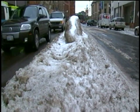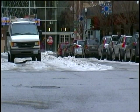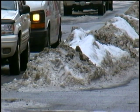If you plow to the sides downtown, you cover all the parking bays and there's no on-street parking. So for the merchants, the priority is to have a place for people to park. So we rack to the middle because otherwise the only other snow storage locations is in the parking bays. That makes perfect sense. Clear the parking spots so downtown business doesn't melt away. But why is the snow still sitting here nearly a week after the snow stopped falling?